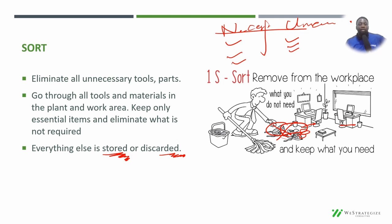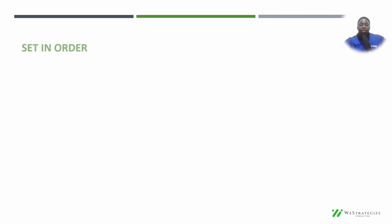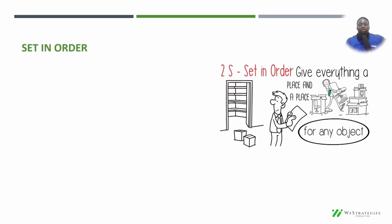You don't want to have things that you use maybe once or twice a year clogging everywhere when you have things that you need every single day, right? So this is the point of sorting. You want to first sort, eliminate unnecessary things, and only keep what is required. All right, so what's the next S? The next S is to set in order, right?